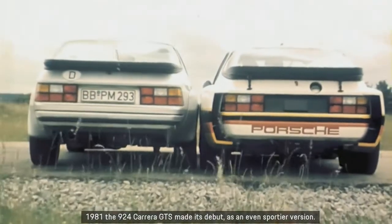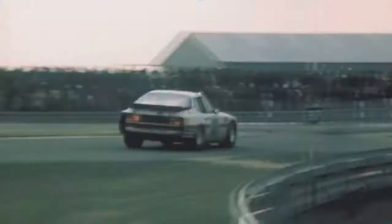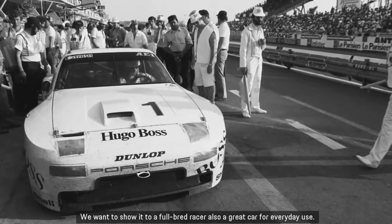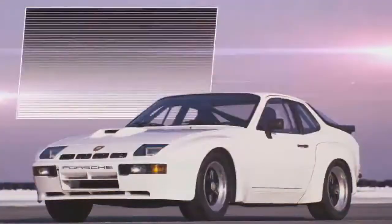In 1981, the 924 Carrera GTS made its debut as an even sportier version. Porsche approached me and said, "You know what? You could race the 924 GTS for us. We want to show it to a full-bred racer. Also a great car for everyday use."